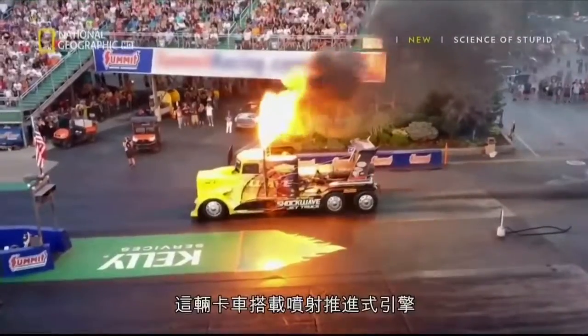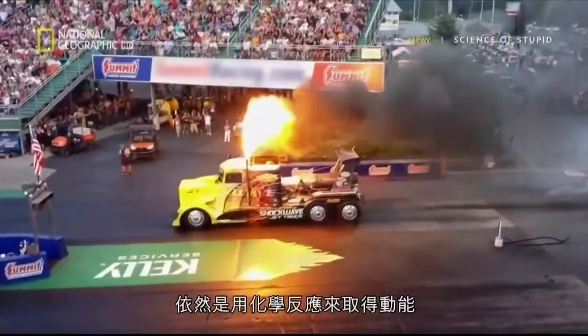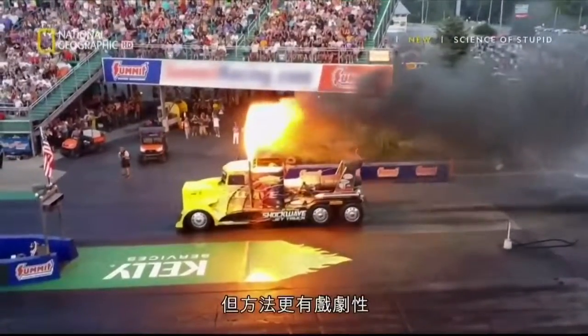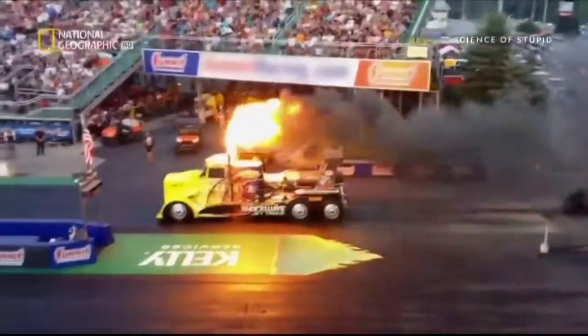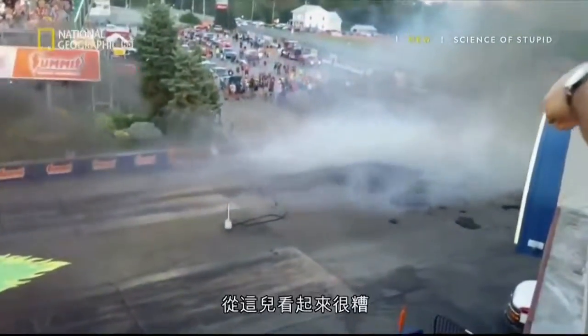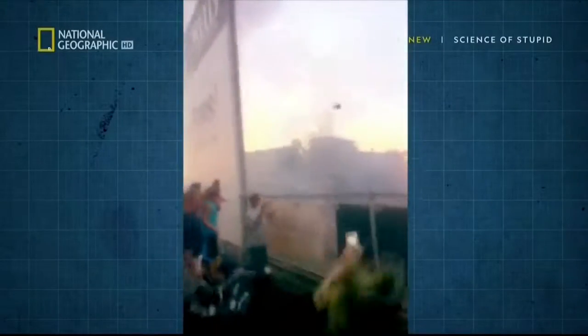This truck is fitted with a jet engine, which still uses a chemical reaction to get kinetic energy, but in a much more dramatic way. See what I mean? Dramatic. That looks bad from here. I bet it's even worse from behind. Yep, that's worse.